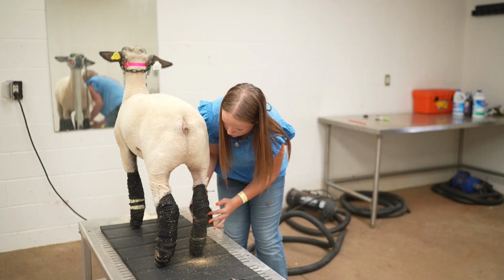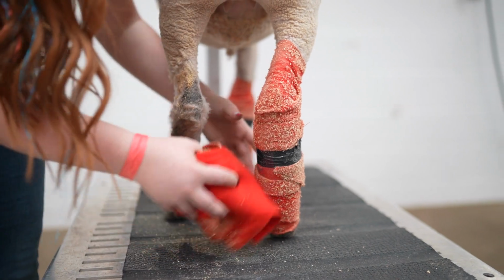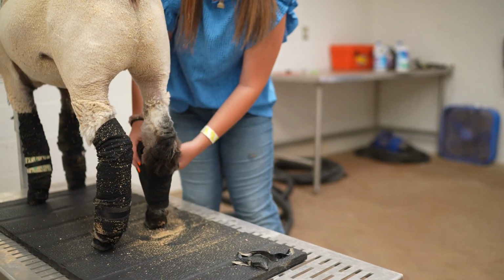So here come January, February, March, this room is extremely busy as you have Fort Worth, San Antonio, San Angelo, Houston. Kids are doing their best to trim up their animals, get them fitted, get them clipped, and get them ready for the best show look possible.